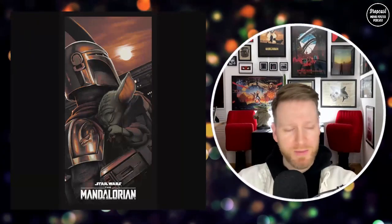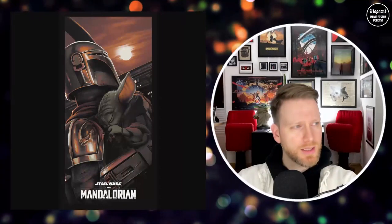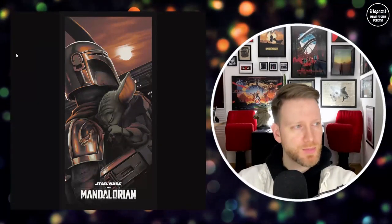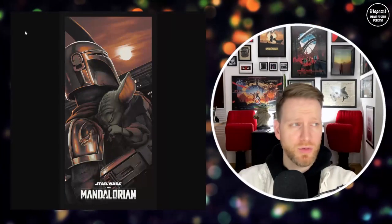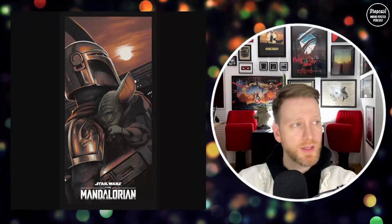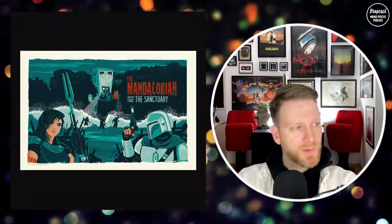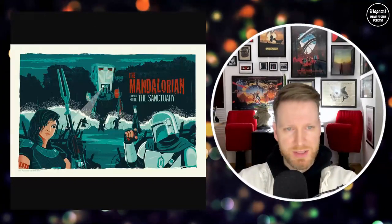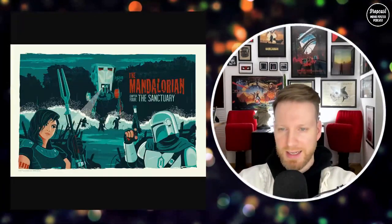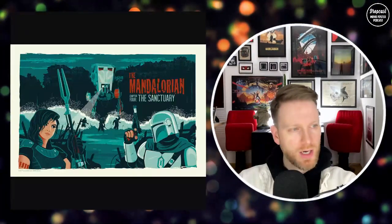Really, really cool piece. And last year for season one of The Mandalorian, Dave Perillo did a couple of different kind of chapter posters. The Poster Posse did some really cool ones. So if you haven't seen those, definitely worth checking out with some very cool artists. And yeah, he continued his chapter pieces. And this is for episode 4, The Sanctuary. And it's a screen print, 18 by 12 inches, hand numbered edition of 200.